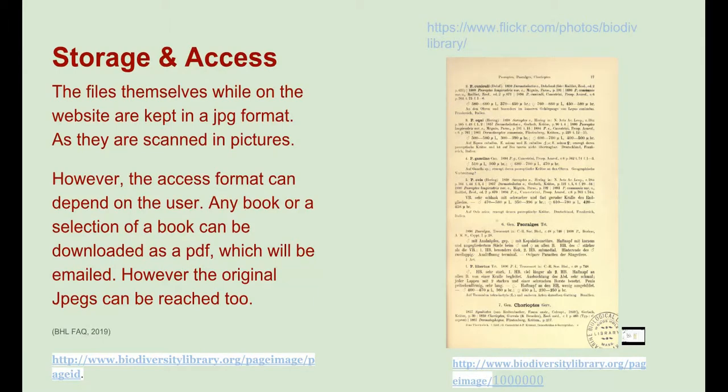There's also ways to get the original JPEG images. Every page will have an image number, which will appear while you're looking at it on the website. And if you use the link on the bottom left along with that number, you'll be able to download the high-resolution version of that picture. On the right is an example of image number 1 million.